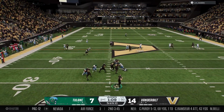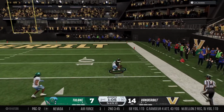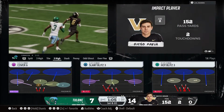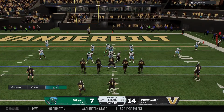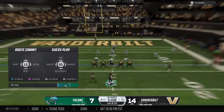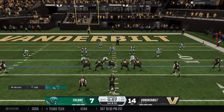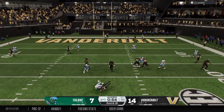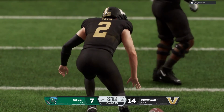Dropping back, it's Pavia. Oh, he's ready to take a shot. Got it in stride inside the 20. Oh, he thought for sure he was going to be able to house that one, but a huge pickup all the way down to the 12. The Commodores have it with a 1st and 10. Use the play fake, now to throw. They get enough rush, and it pays off. The sack at the 20.